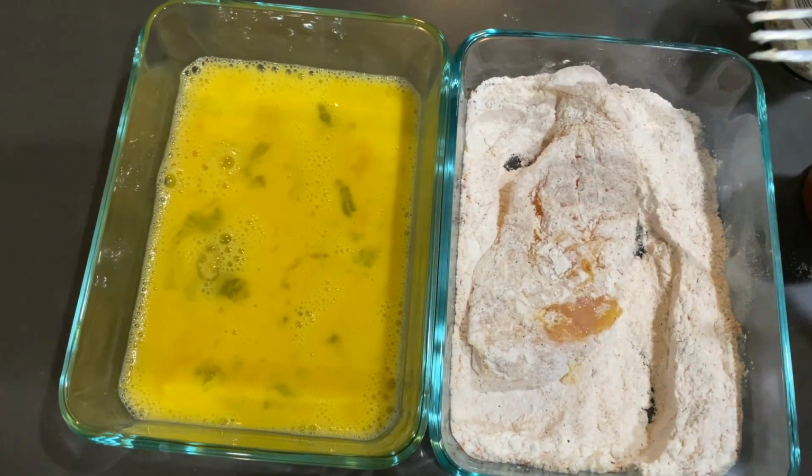If you have a fryer, they would probably taste 9 million times better, but I just didn't want to use any oil. I didn't want to fry them. If you have an air fryer, you can cook them in the air fryer. It's very, very simple. They tasted so good in the air fryer.